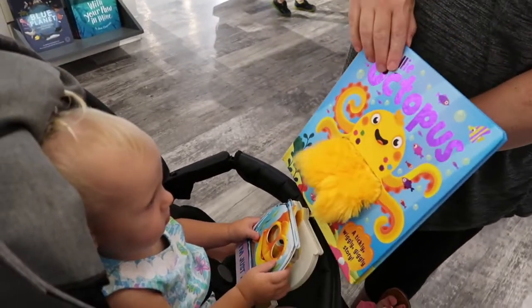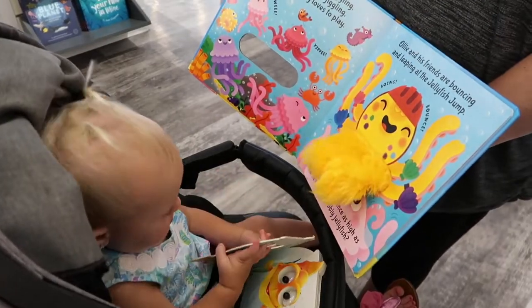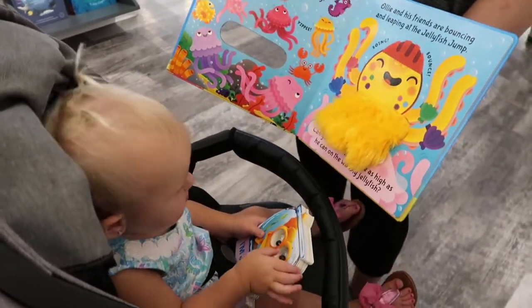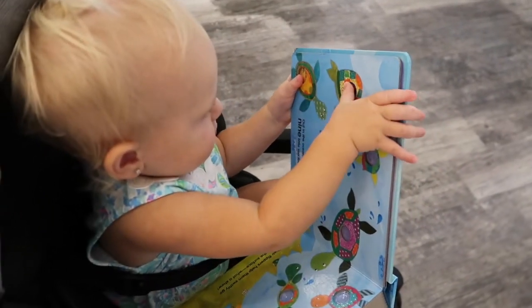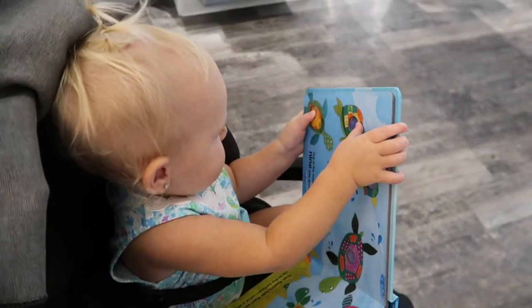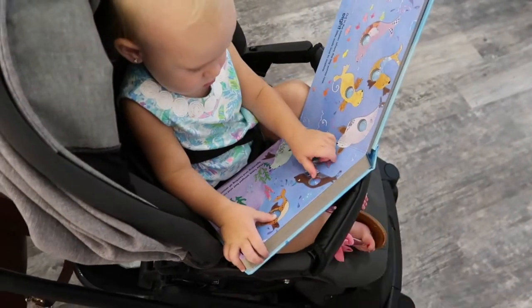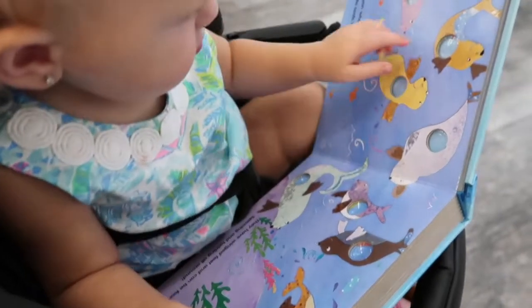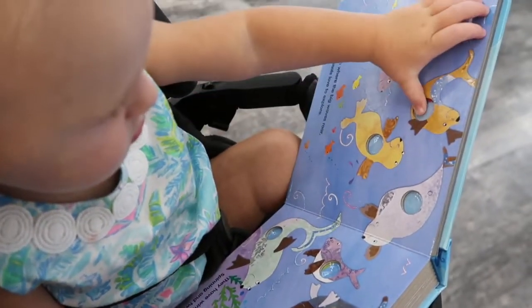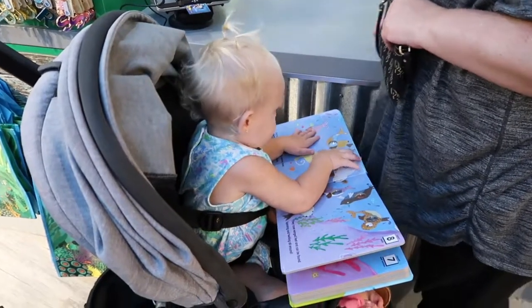Ollie the octopus. Whoa. She likes that fish. Do this one. Yay! Push this one. Yay! Push this one. Yay! Say thank you.